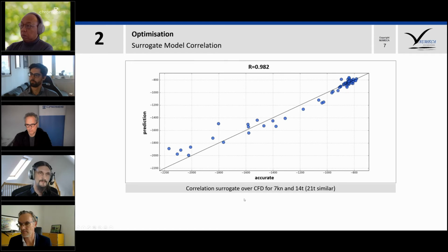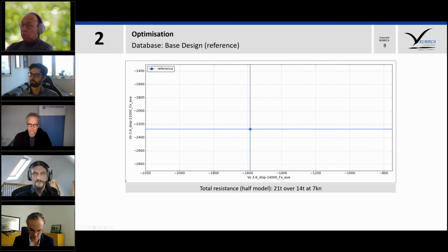And for 21 tons, we basically had a similar picture. Now the interesting part. The next slides will give you the total resistance at 21 tons, 7 knots and 14 tons, 7 knots. That was the 2 operating points we considered. And this is our entry point, the base design, at around 1600 kilonewton and 2250. Remember, the next slides are all going to be half model.